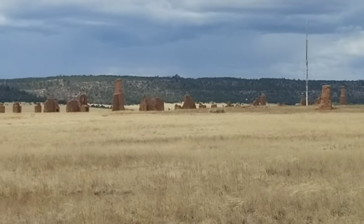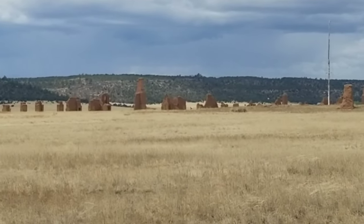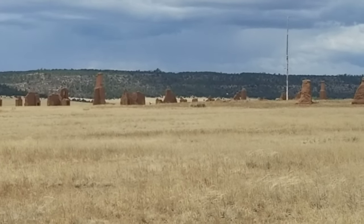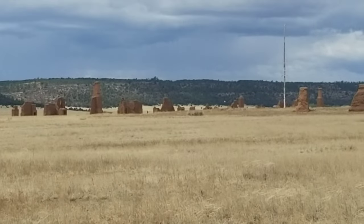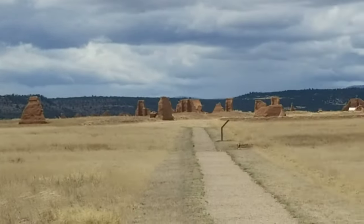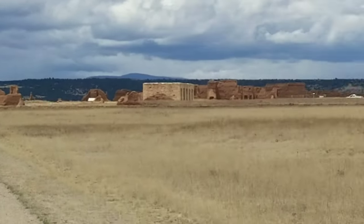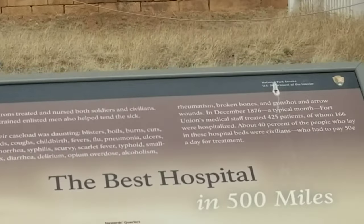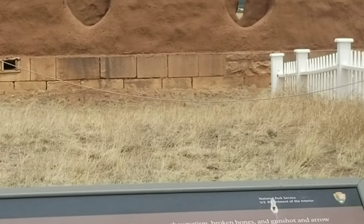I'm sorry about this. Not good planning on my part with the battery situation. So, anyway, I don't know if you can see that. Runs over there. Alrighty. This is the best hospital in 500 miles.